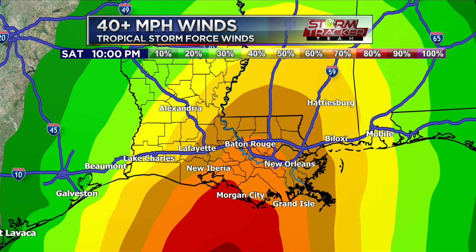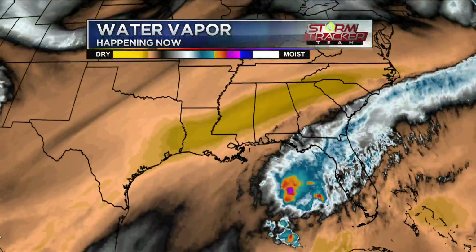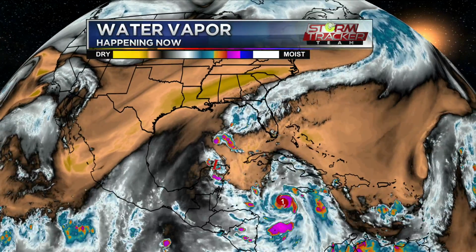And the likelihood for tropical storm force winds now at this point sitting pretty high, obviously, as we move forward. So you're seeing that, again, we're talking about 70, 80, even 90%, and along the coastline, definitely. I think even for the coast, Morgan City, New Iberia, Grand Isle, all those areas in between could have hurricane force winds and for multiple hours.